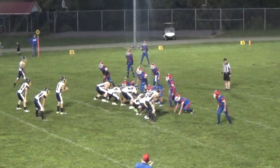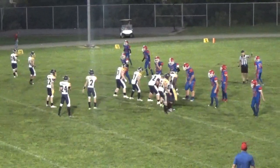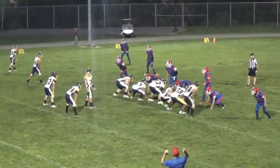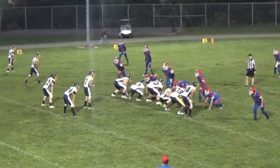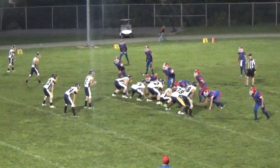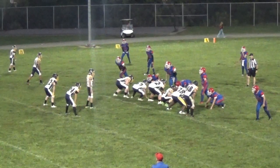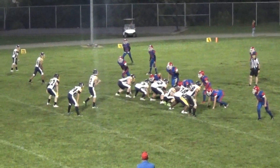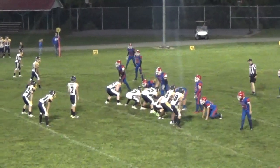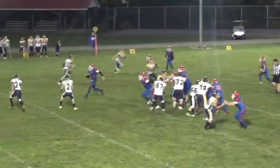Hold up! Oh! Defense, let's go! Go defense! Go! Watch the pass, over the top. Walk! That guy moved. Left guard moved. Why is he moving? Hilarious. Watch that. All right, get him.